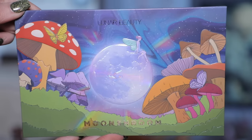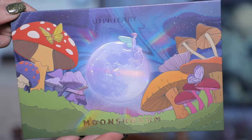Lunar Beauty, I love. It's what I'm wearing today. I'm wearing a lot of Lunar Beauty. Yes, I did film this eye look. It will be coming Monday, I believe. I am using the new collection from Lunar Beauty, the Moon Shroom collection. I am pumped, y'all. I bought Strawberry Moon. I think it's Eternal Eclipse with the moon.